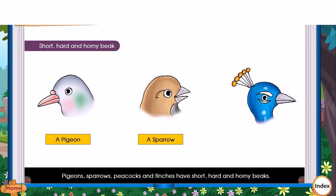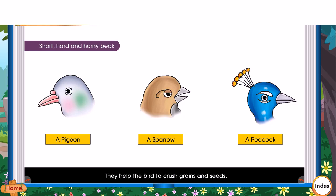Short, hard and horny beak. Pigeons, sparrows, peacocks and finches have short, hard and horny beaks. They help the bird to crush grains and seeds.